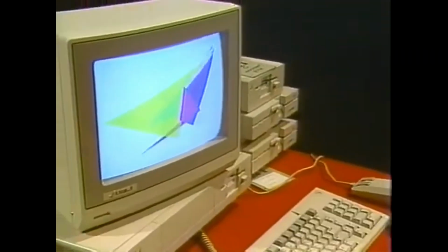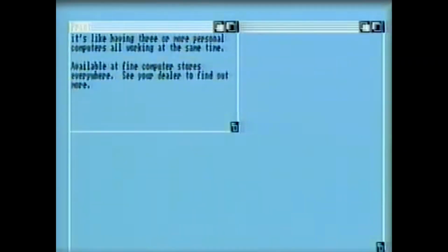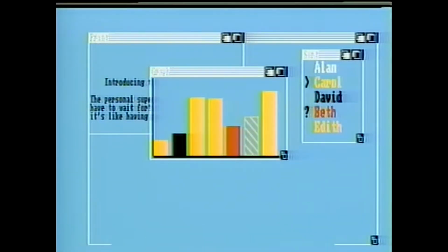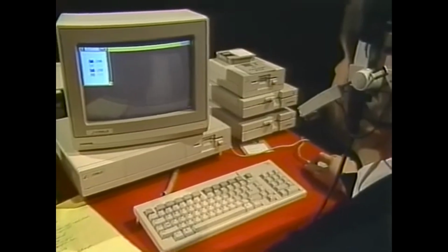The Amiga 1000 was launched in 1985 and it was revolutionary, introducing us to true multimedia computing. Designed for professionals and enthusiasts, it was priced accordingly: £1,299 in the UK, 2,500 Deutschmarks in Germany and $1,295 in the US.